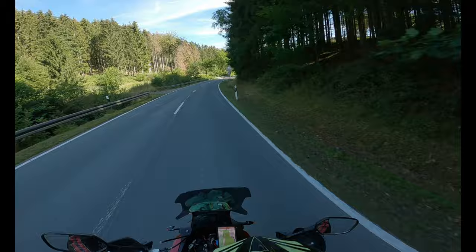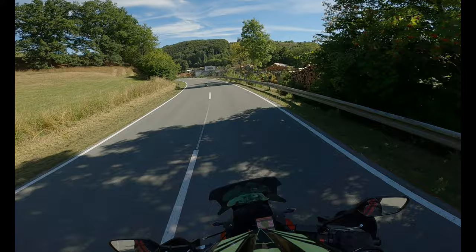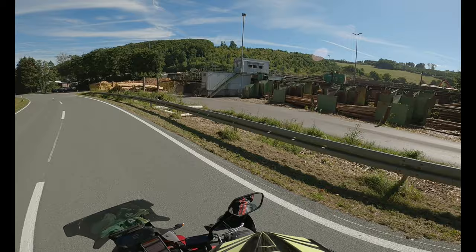Holy shit. Well, it's a big load of timber. Wow. Huge. It's a big processing plant, that.